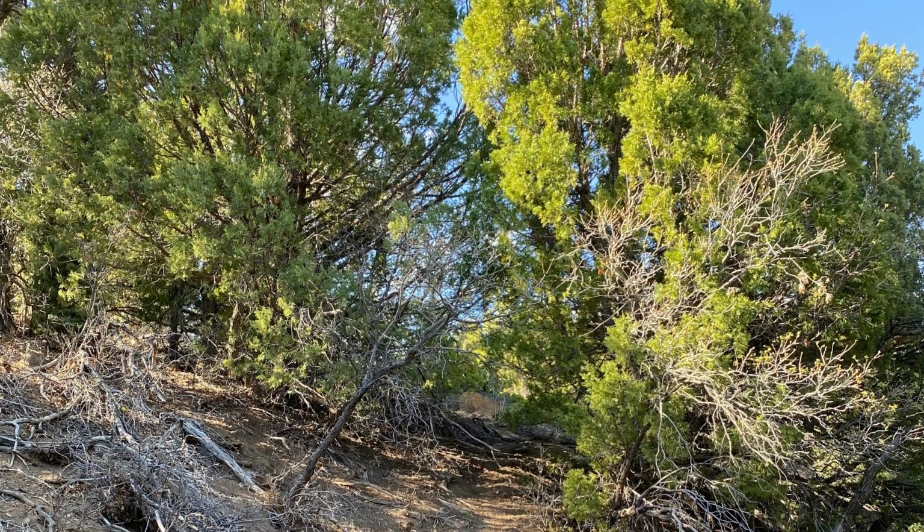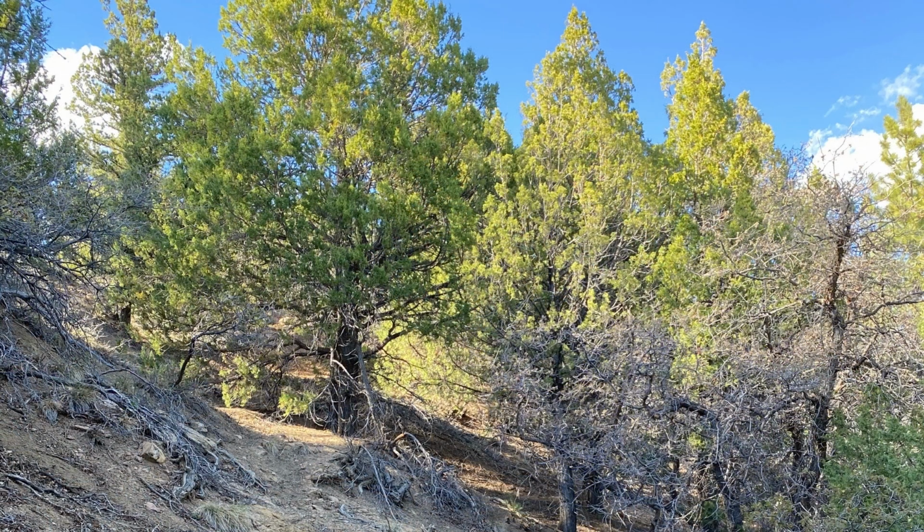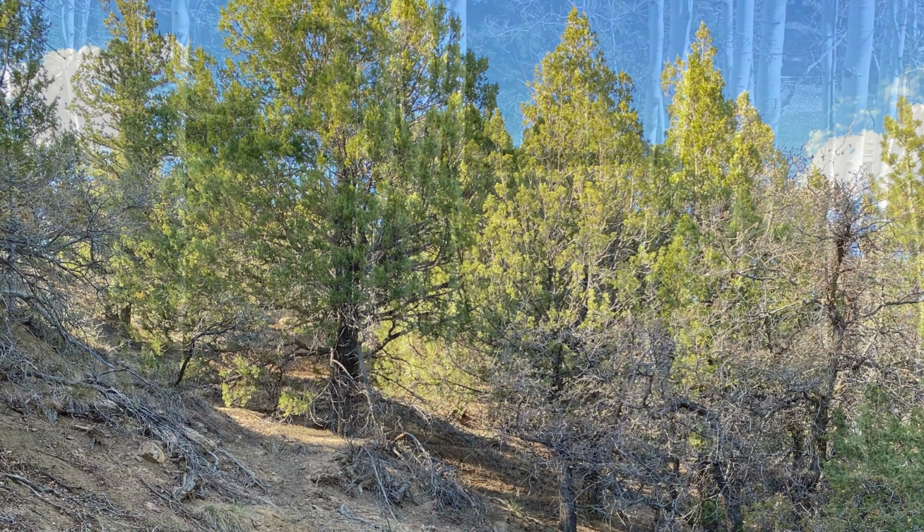A lot of game trails are going through that property. So, you have a lot of elk and deer in the area. This is just another picture in a different area showing some of the vegetation and again some more game trails and things. This is kind of on the top right side of that property boundary, if you can imagine that.